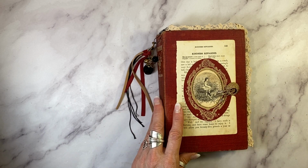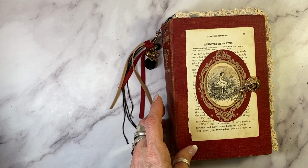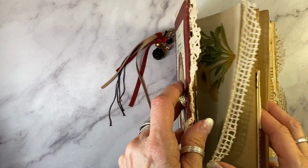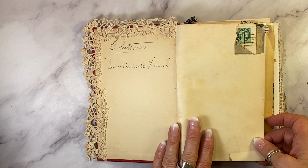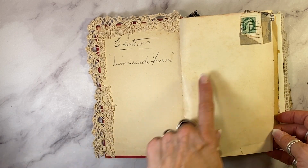Everything in here, of course, is authentic antique and vintage ephemera. Never use any commercial products. So let's show you what's in here before I put it in my Etsy shop, which is hyperstamper.etsy.com.